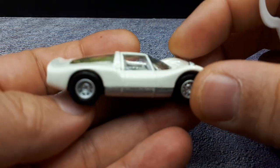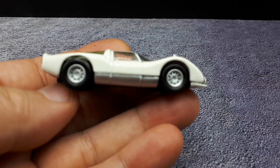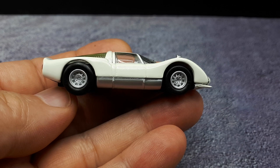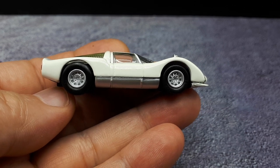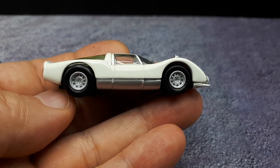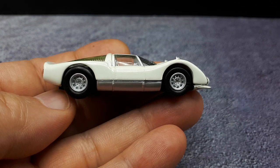This car is also street legal. So that's why you saw that photo of some guy in front of probably a gas station. But it is a racing car, and only 50 of them were actually made. And that was just to meet the homologation requirements that the FIA set for the Group 4 sports category.